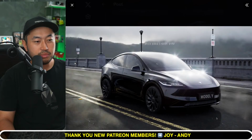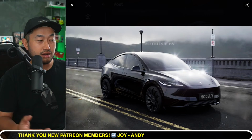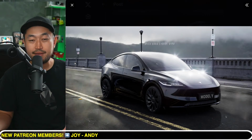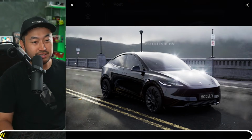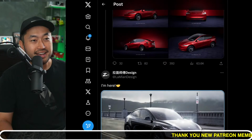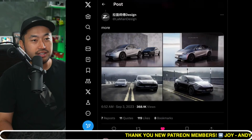But here's another post from RIVIAN Design. You can see RIVIAN was one of the earlier renders that released a Model 3 Highland that was basically spot on with the actual design release. But this would be, taking a look at it, what it would be if they were to put on the Model Y refresh front onto the Model 3.